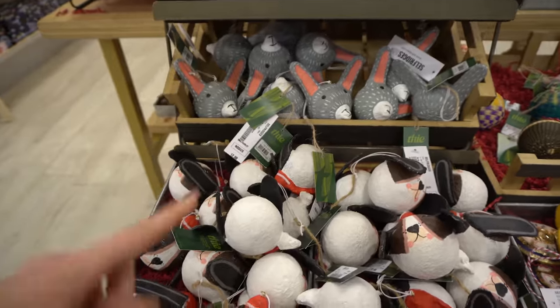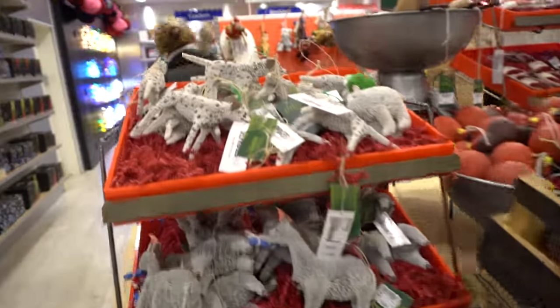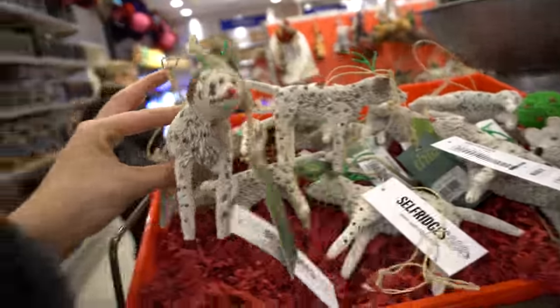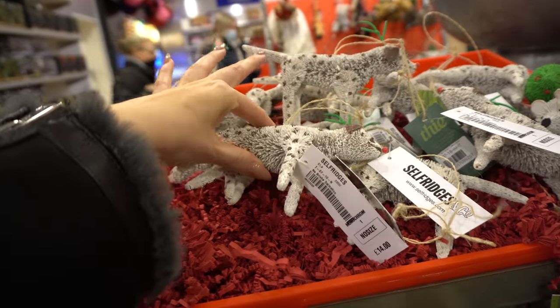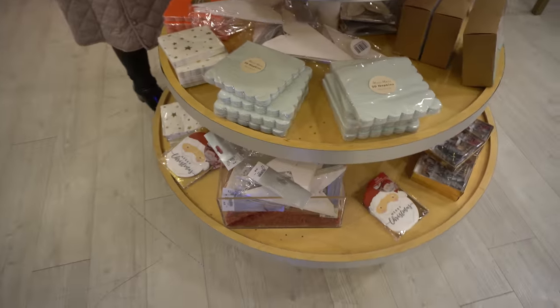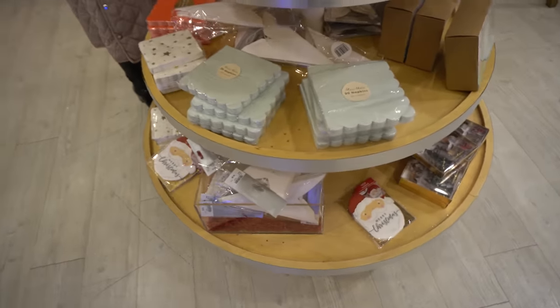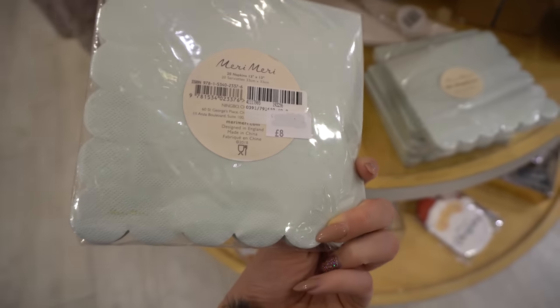Oh, these are £12, they're a little bit more reasonable price point wise. And some little brush animals. These are mildly terrifying, aren't they? Let's put you back. Right, I do need to get maybe some paper plates and napkins. I always like to get a couple of themed ones. Let's just see. They're quite sweet. They're a bit boring now, aren't they?